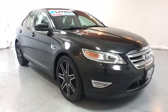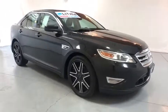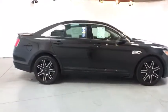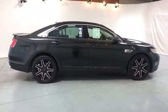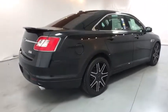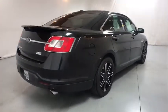The 2010 Ford Taurus. This is it. Crafted by an obsessive engineering and design team, the Taurus was created to compete with some of the world's best. This vehicle has less than 130,000 miles. Here are some of this vehicle's great options.